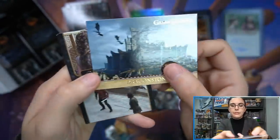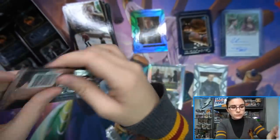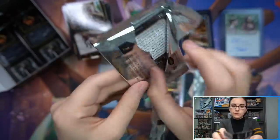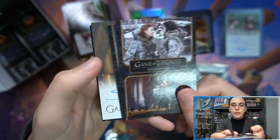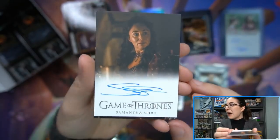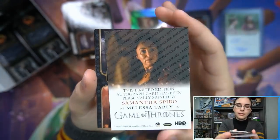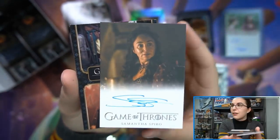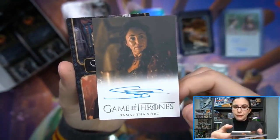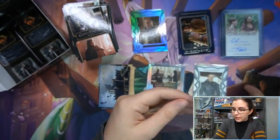We have Maps, Dragonstone. We have our other auto here. Hey, wow, okay, Samantha Spiro again, the Tarly box here, as Melissa Tarly. Single auto. We just saw her, of course, in that dual auto with Rebecca Benson. All right, interesting box here.